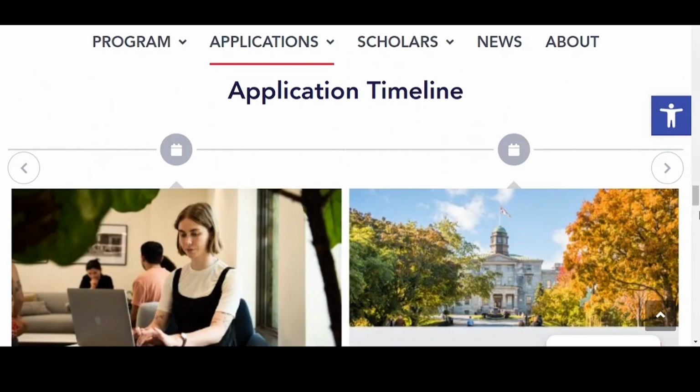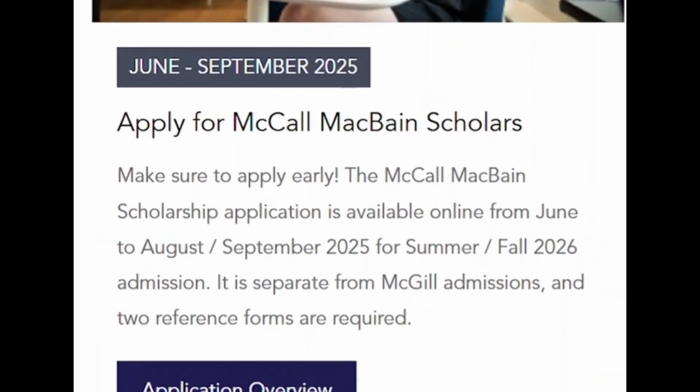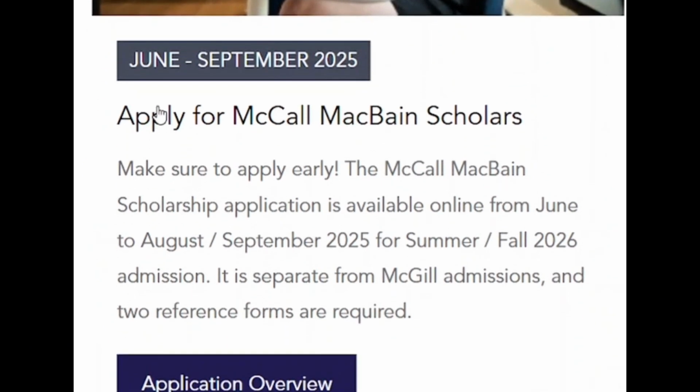Let's look at the application timeline. June to September 2025, that's when you can apply for McCall MacBain Scholars. Make sure to apply early. The McCall MacBain Scholarship application is available online from June to September 2025, right? So you have ample time to prepare for this, for summer or fall 2026. So that's for summer, fall 2026 admission.